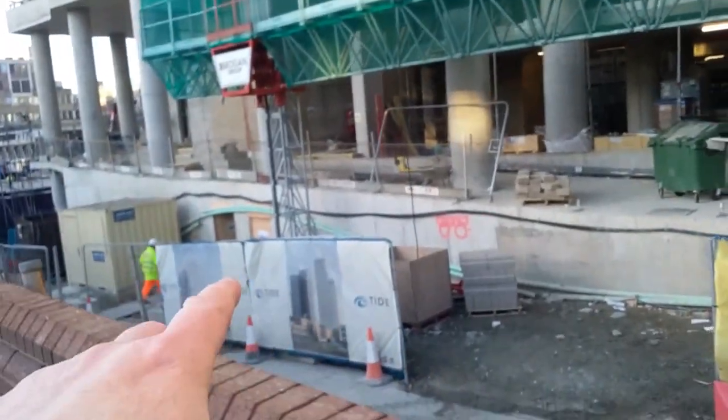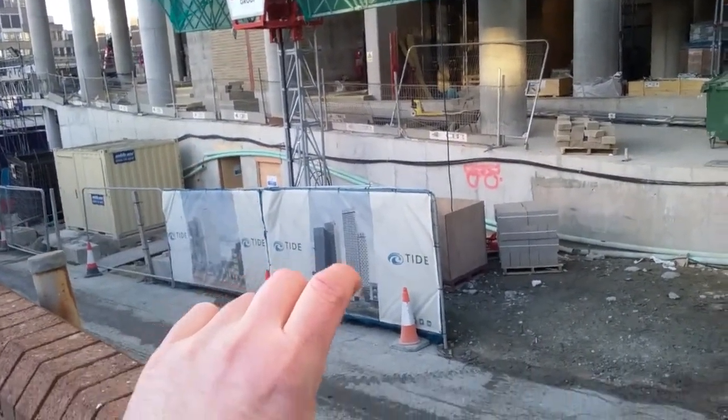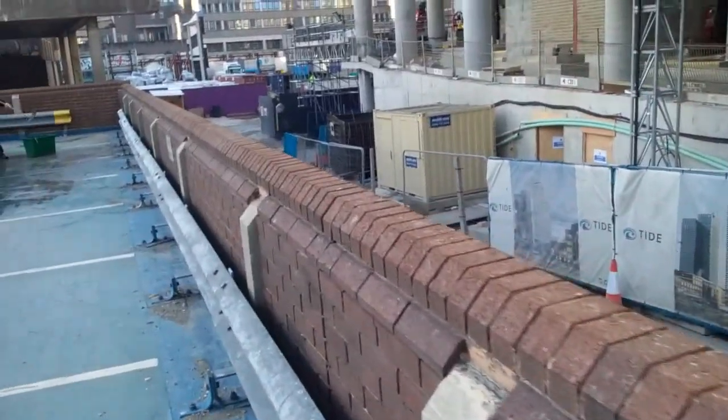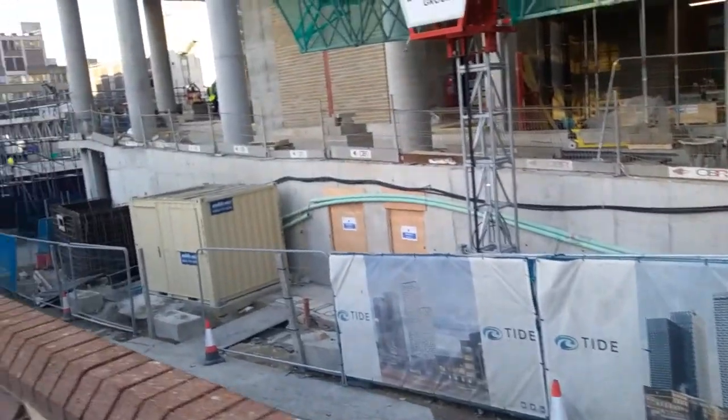They've got the underground car park. I think they've gone down. That's one part of the underground car park. I think there's another level under that. So I think it's two levels under, or partially underground, and another level which is underground underneath.